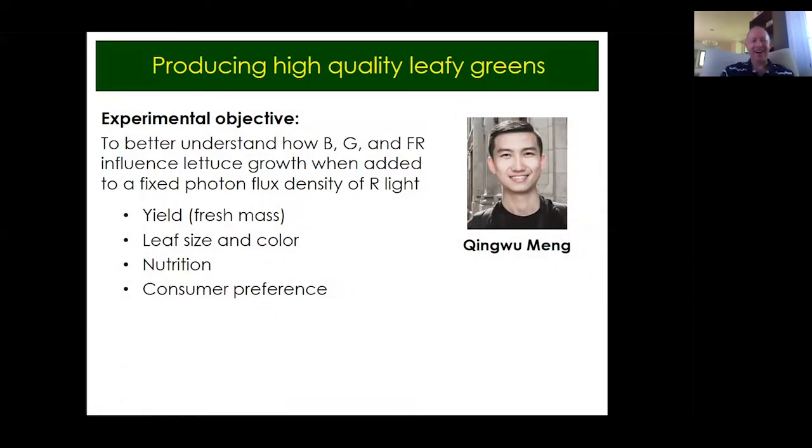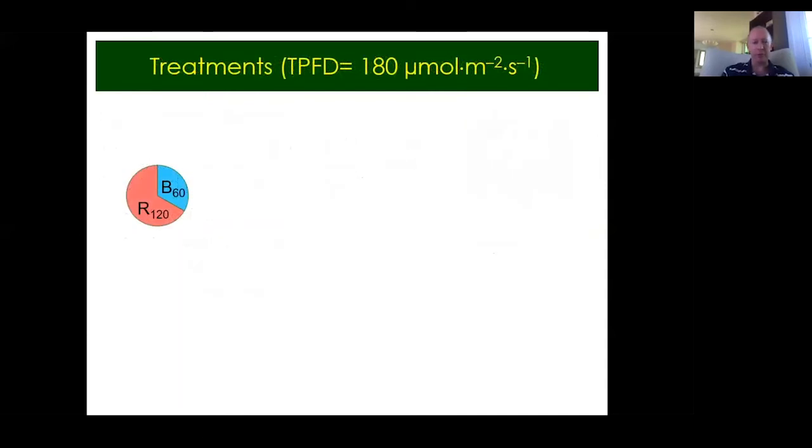Okay, so I want to share just a couple experiments. These were performed by Qingwu Meng when he was a PhD student at Michigan State. And they're basically two experiments that were designed to better understand how blue, green, and far red influence lettuce growth when added to a fixed photon flux density of red light. So some of the parameters we looked at were the yield, or the fresh mass of the plant, the leaf size and shape, as well as color. We did some research on nutrition and consumer preference, but I won't talk about that today. So I'm going to focus just on the growth attributes.